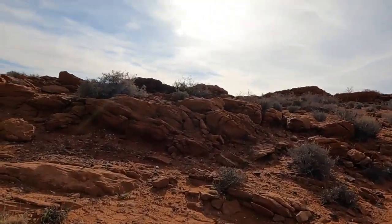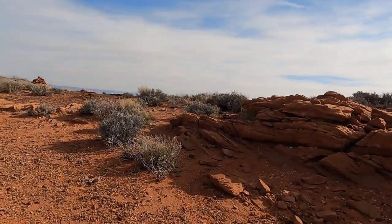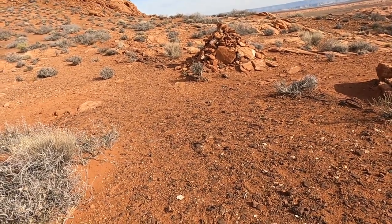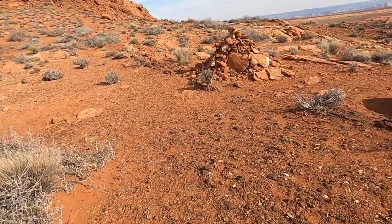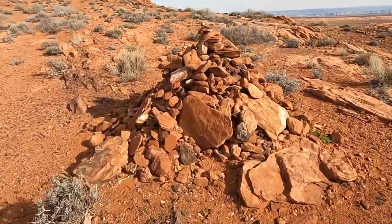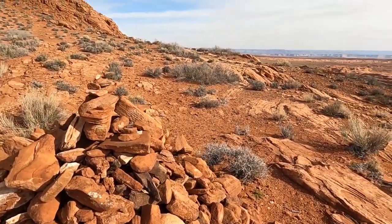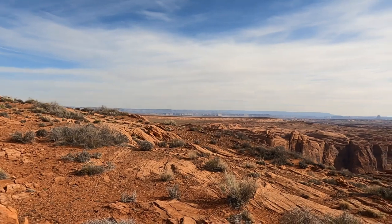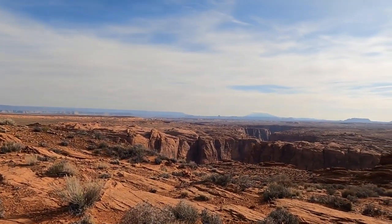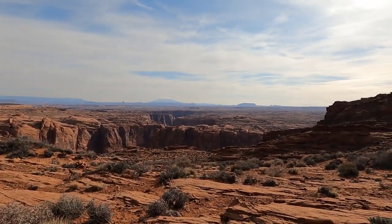Pile of rocks over here. Sorry, I didn't mean to stop and not show you guys, but let me show you this lovely pile of rocks here. Look at this. Now I'm gonna show you the view. There's a helicopter. That must be Paige over there. Look at the canyons. Amazing.